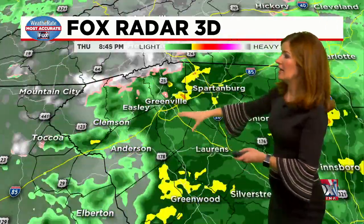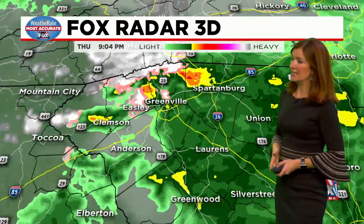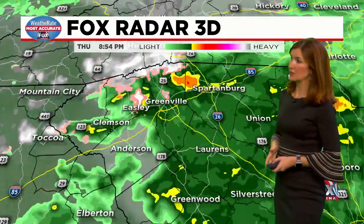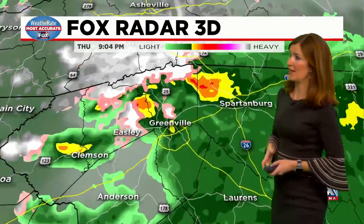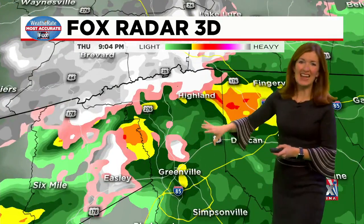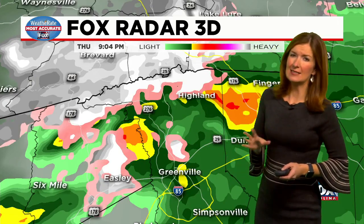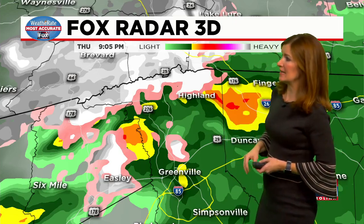We have gotten some reports of some bursts of snow around Paris Mountain State Park. South of I-85, it's been mostly rain. I haven't had a whole lot of reports of sleet down south toward Greenwood or Laurens, but certainly along the 85 corridor, we've had some of that. As you zoom in a little bit closer, look at that little patch north of Greenville too. Again, the algorithm here is picking up on all the different wintry precipitation types that are mixing with rain. Most of this is with the rain and it's with temperatures above freezing. So no problems right now, just kind of a novelty across the upstate.